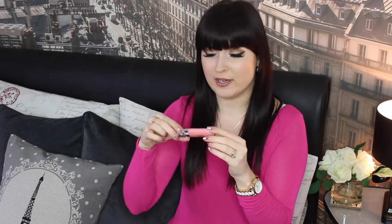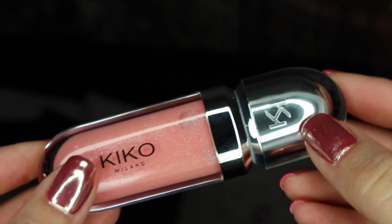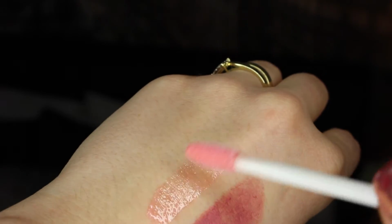Then I have no idea how this happened. Well, clearly you know that I'm a lipstick addict, but I have three more lip products to mention. Oh my god, I am a true addict. Anyway, these two are from Kiko, and first is this lip gloss. First of all, I really like the packaging, and it was half price, so that's good. It's the 3D Hydra Gloss in color 04, and I love wearing it with nude lipsticks, just in the middle of my lips. It's really nice, and I really like the packaging as well.